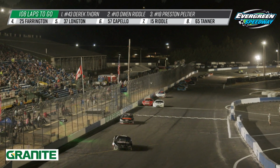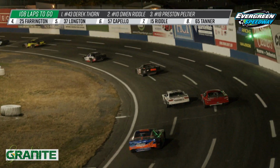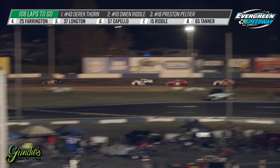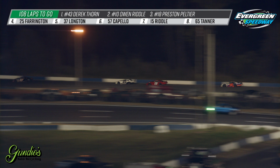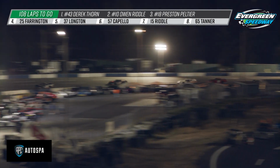Yeah, two drivers we haven't talked a whole lot about, Tyler Tanner and Taylor Riddle. Both those drivers, a lot of success. Taylor Riddle, former winner of this race. Tyler Tanner, he's won on the 5/8 of 4, a former 2-time track champion. Just his 2nd race of the year out there in the 65 car. And then the 00 hero, a 5-time Evergreen Speedway champion, Nema Lang.